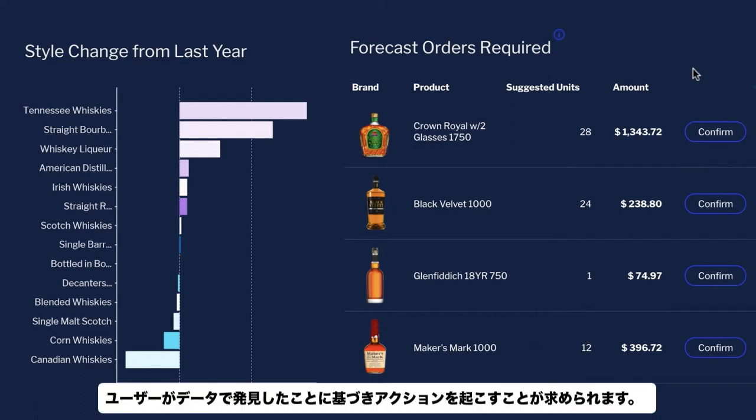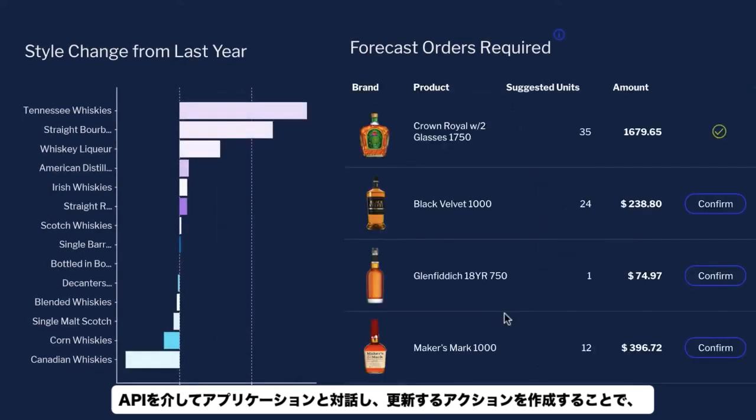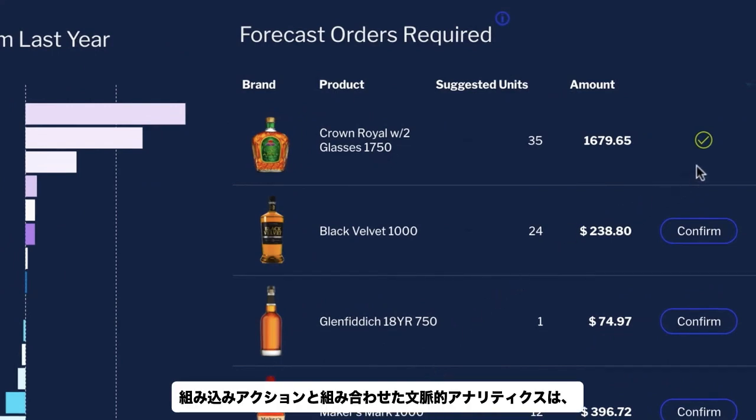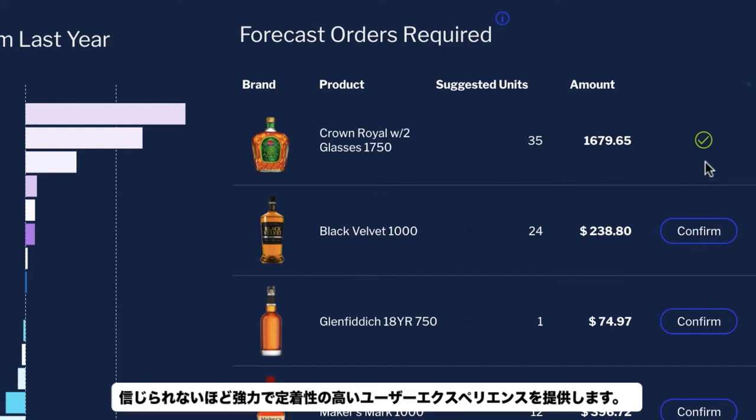Most likely, you want your users to act on what they discovered in their data. Do this by creating actions that talk back to and update your application via your APIs, closing the loop on analytics. Contextual analytics combined with embedded actions completely blurs the line between your application and your analytics and provides an incredibly powerful and sticky user experience.